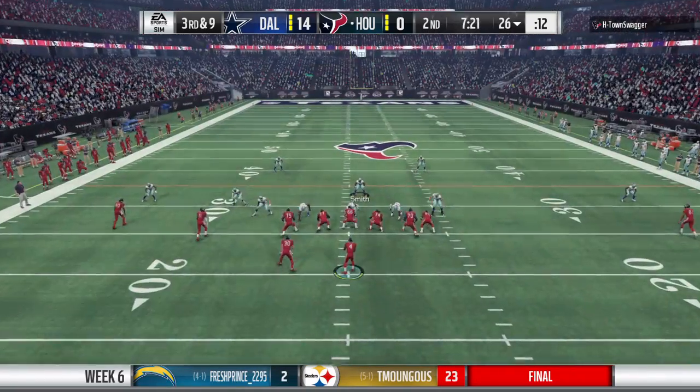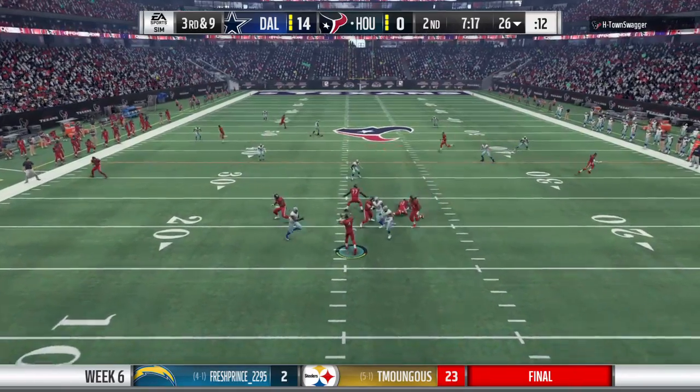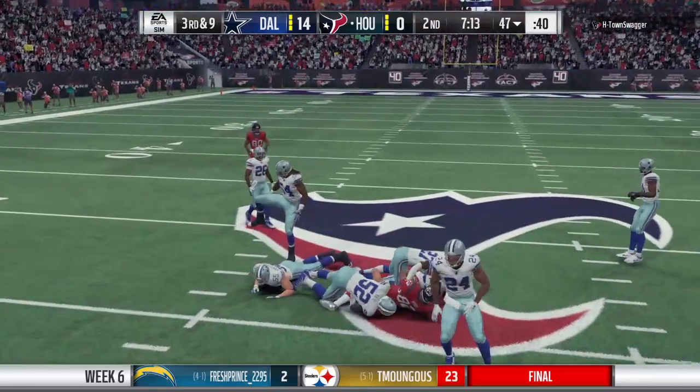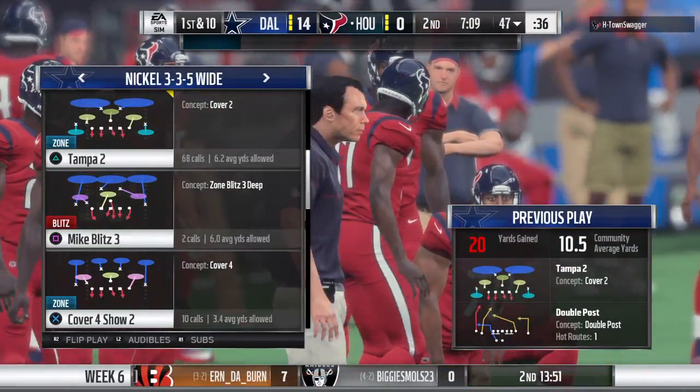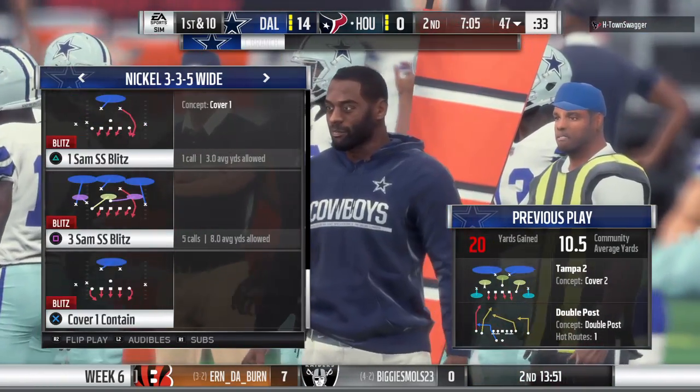A shotgun snap for Watson. Got a man over the middle, and it's complete. And they're going to get this one all the way out across the 45. A good pickup there of 20 yards.